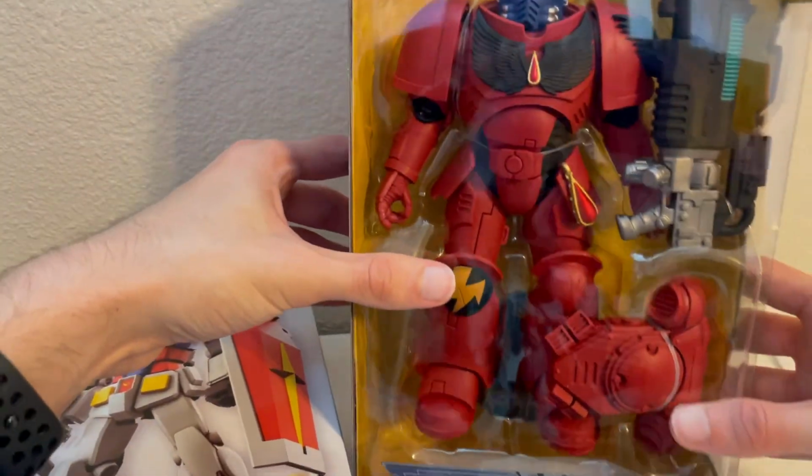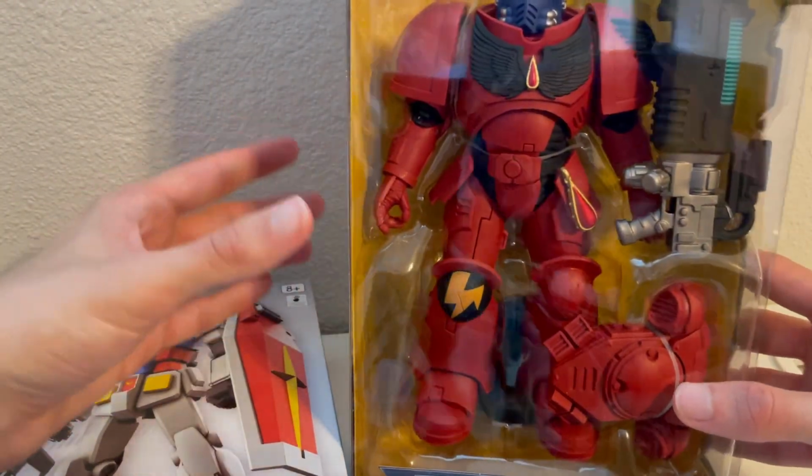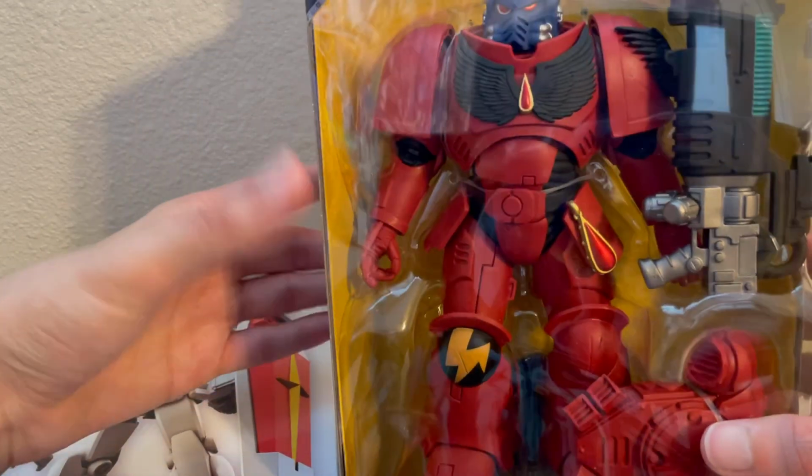And if my friend allows me, I will do a review on this guy as well. This is the McFarlane Warhammer figure here. This is a big boy, so yeah.